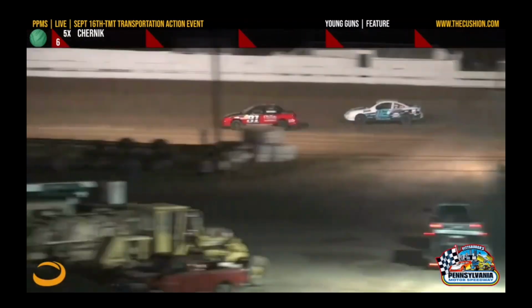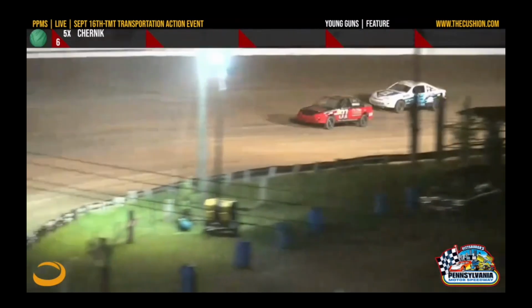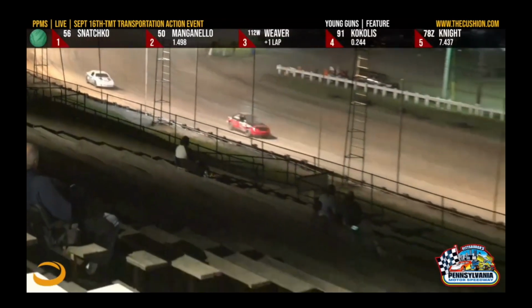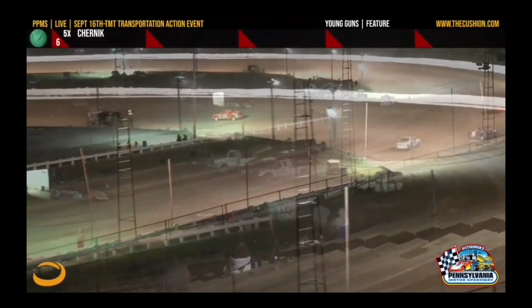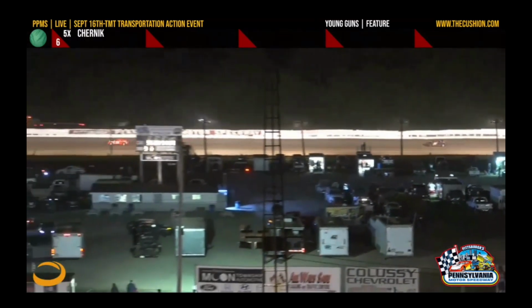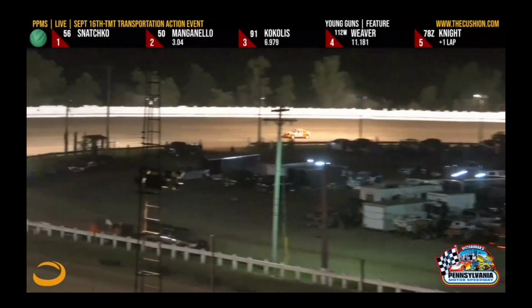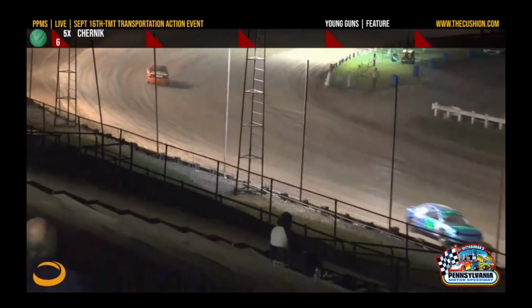There it is, the 91 of Gavin Kokolis, the dark horse, up into the 3rd spot, getting past the 112W of Samara Weaver. We'll see if she can't battle back. A lot of fight in the Duchess of Daisytown. Unfortunately, she drifts just a little bit too high coming out of 4, loses some momentum. The 91 confidently in 3rd. Field is very evenly spaced out right now. Plenty of room to maneuver around this 90-foot wide racing surface known as Dirt's Monster Half Mile for the final time through 3. Exiting turn number 4 to the checkered flag.